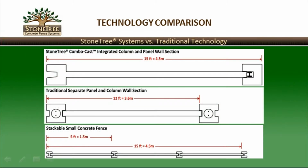The technology comparison between StoneTree wall systems versus traditional technology includes the following. In addition to the StoneTree wall integrating the column and panel wall sections as one piece, the StoneTree wall sections are generally wider than other systems. Typically, columns are set 15 feet or 4.5 meters on center. More traditional systems where the column and panel are made separately are generally at closer distances apart, typically about 12 feet or 3.6 meters on center.